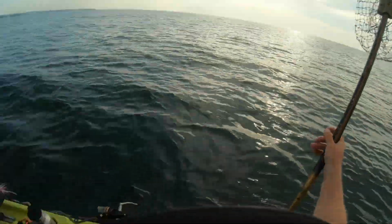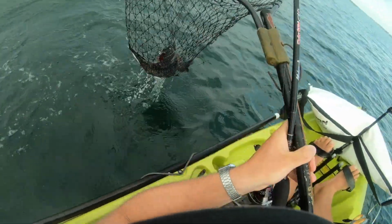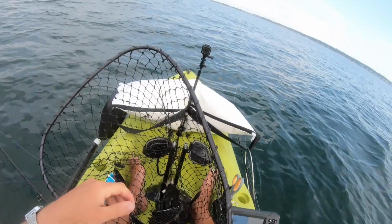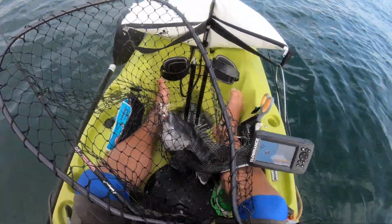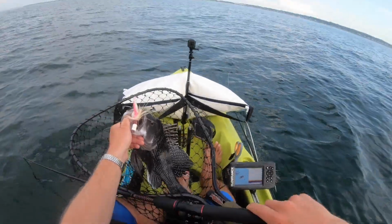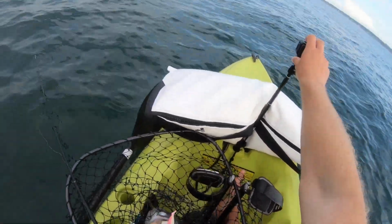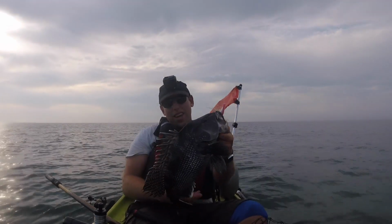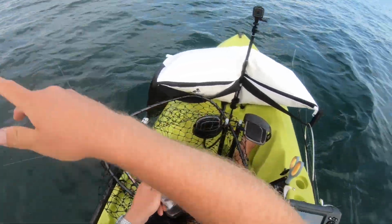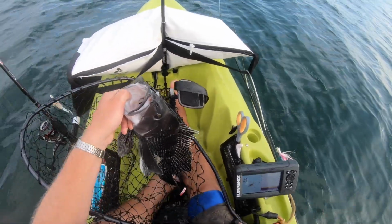Oh yeah. Oh, stay on, stay on. Alright. That's the best one I got in a while. Biscuit right there. Definitely take him. Nice solid fish. Alright. Let's try and get him in that bag without getting finned. That will be quite the challenge.